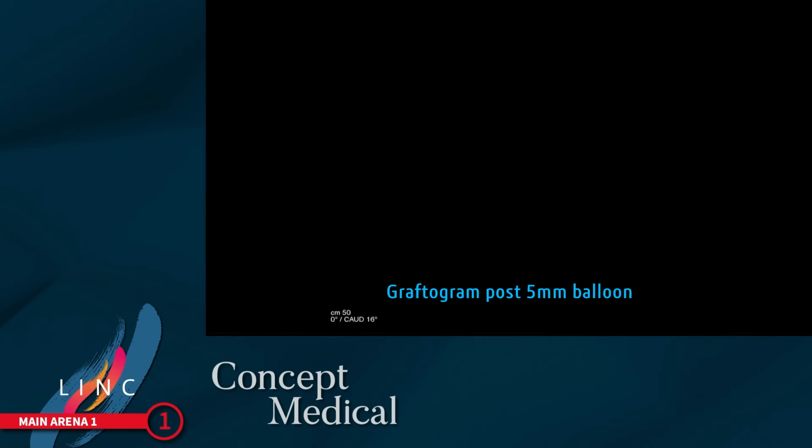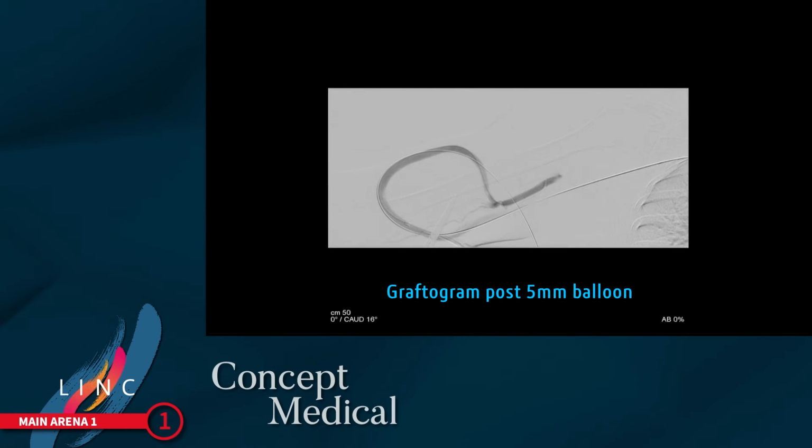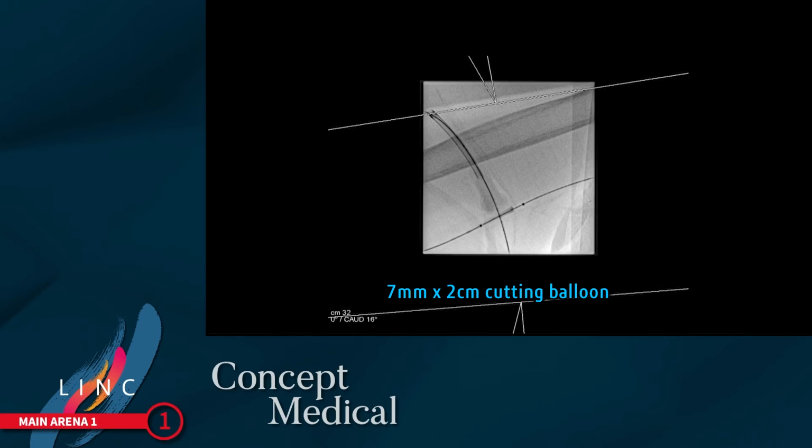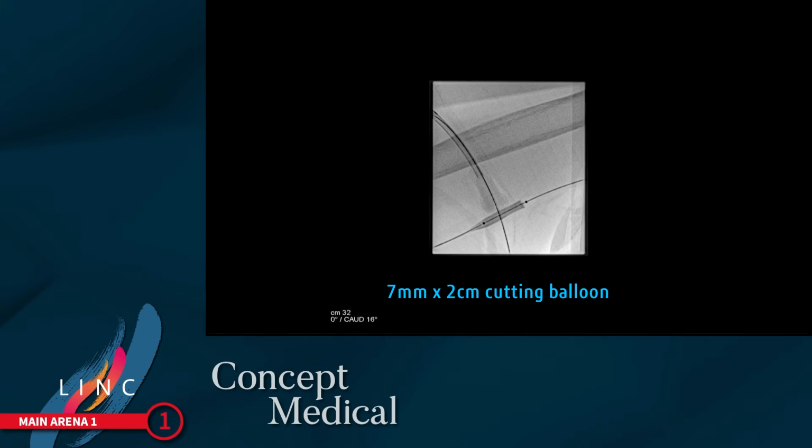This is how it looks. The flow is much better now with minimal residual thrombus. Now the attention is turned back to the graft-vein junction. As you can remember, there was some residual stenosis despite treatment with a 7 mm high pressure balloon at 20 atmospheres.